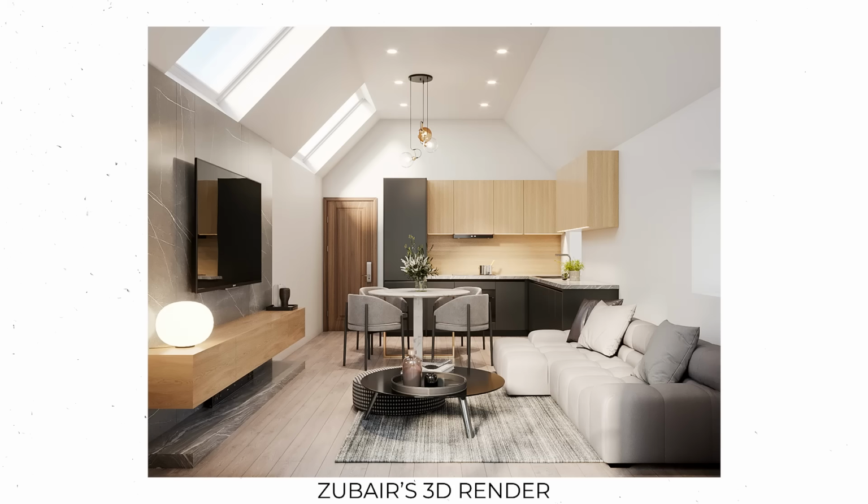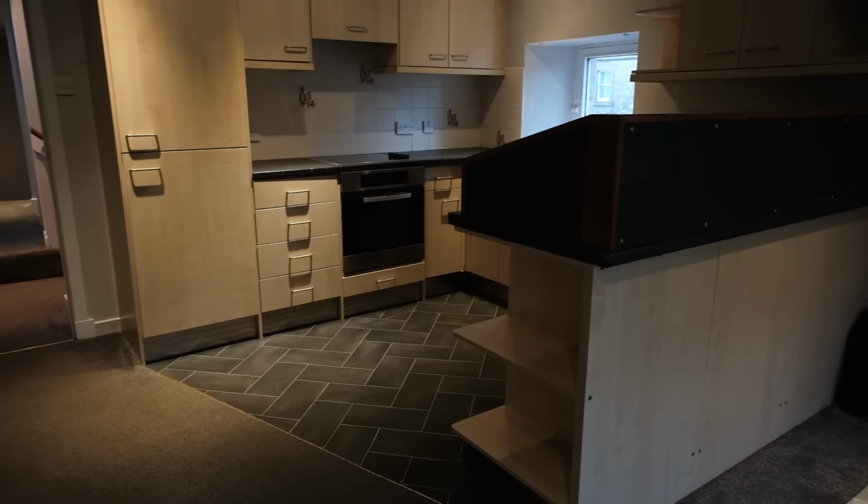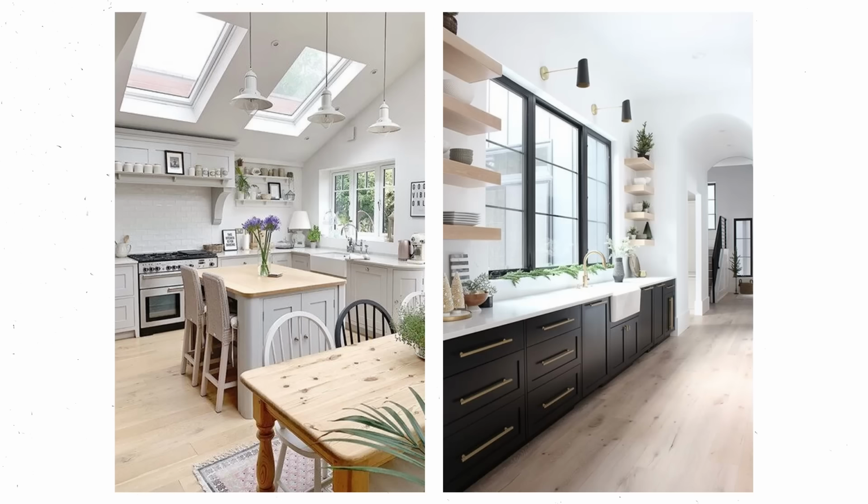It opens up the whole room, and you can use the dining chairs as extra seating when you have the ladies round for cocktails. My brother and I still aren't completely set on a kitchen colour or style, and don't know if we're going to go light or dark, modern or traditional.